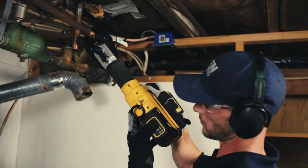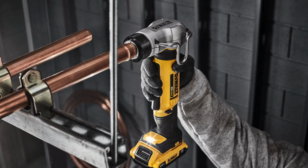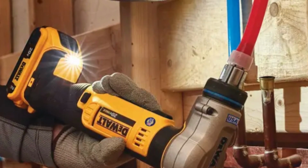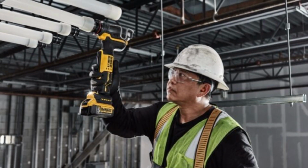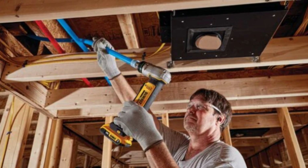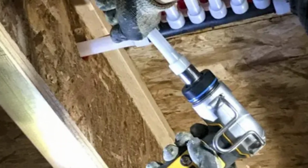The long-lasting battery supports up to 400 expansions per charge, allowing for continuous work with minimal downtime. A built-in LED light enhances visibility in dimly lit areas, making tasks more manageable. While slightly more expensive than basic options, its efficiency and reliability justify the cost for professionals who need precise and consistent results. Durable and easy to handle, this tool improves workflow and accuracy in plumbing projects.